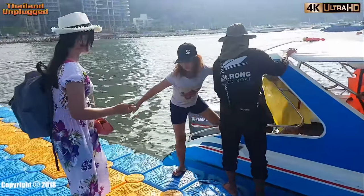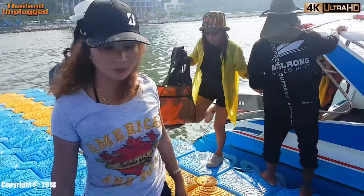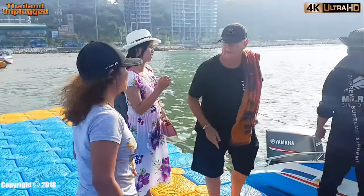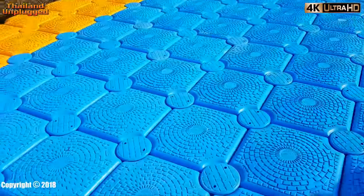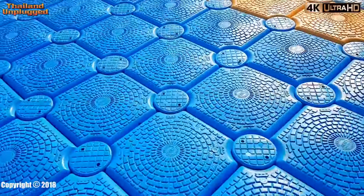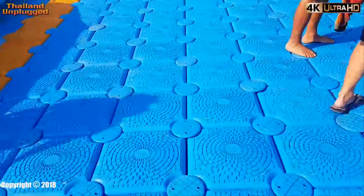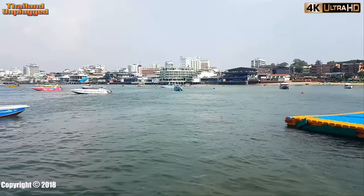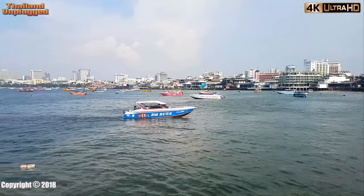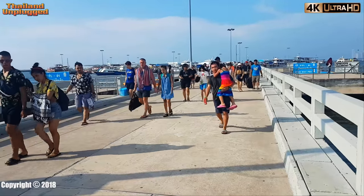Well, we're all getting off the boat now. Good stuff. Captain Peter got off. Check this out, guys. This is a floating jetty or whatever, all made of plastic. Amazing. Incredible. Oh, yeah, balloon.